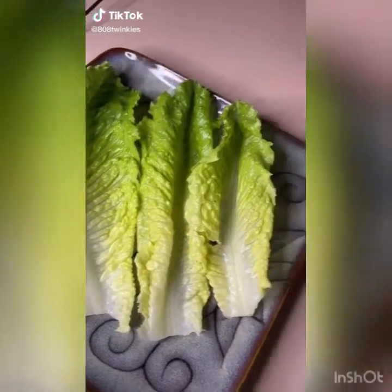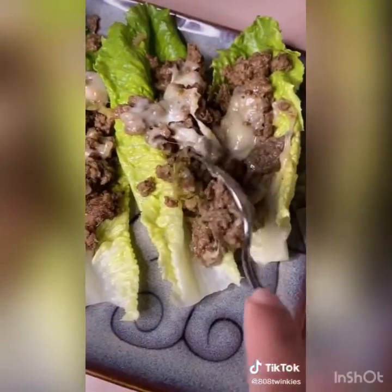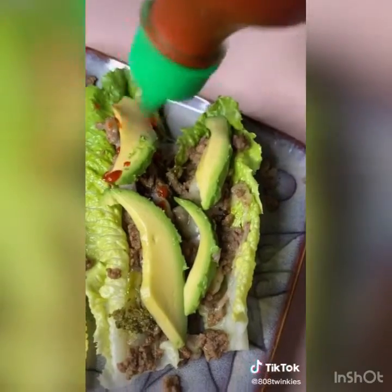Here's an easy low-carb lettuce wrap idea. I got some ground hamburger, added a slice of pepper jack cheese, then I'm going to stuff the lettuce with them. Then I add in some avocado and then top it with some sriracha.